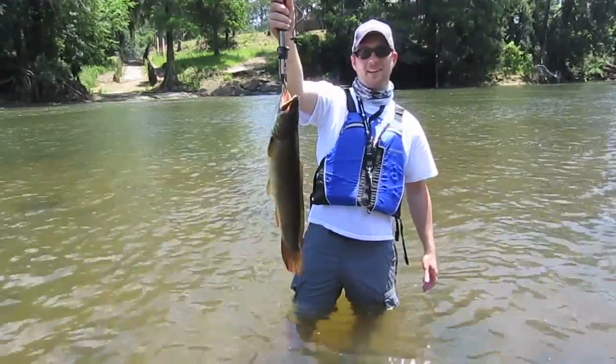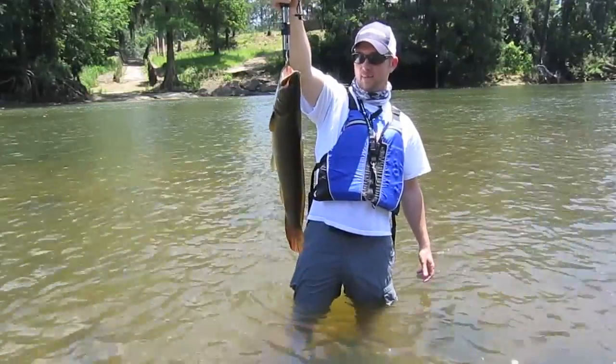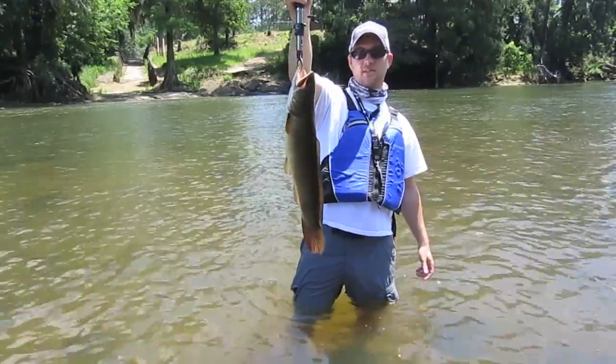Thought it was a huge shoalie. I thought it was like a 6-pounder, yelling at Drew to come grab the net, but we'll try to get this thing released without it running into anything.